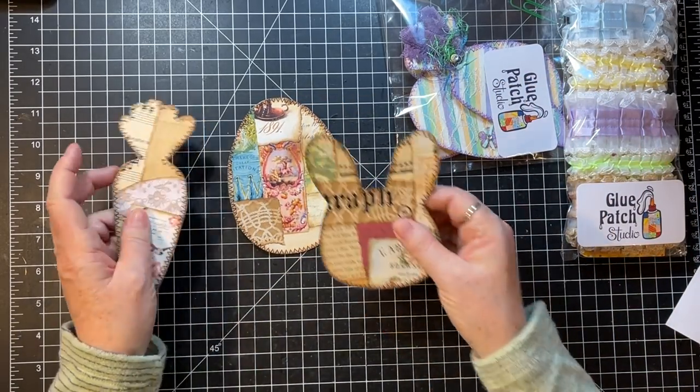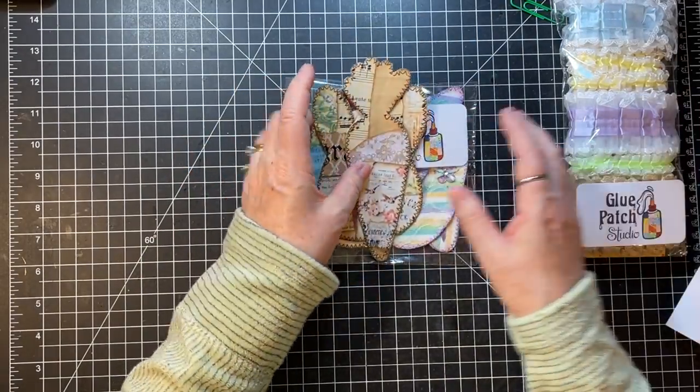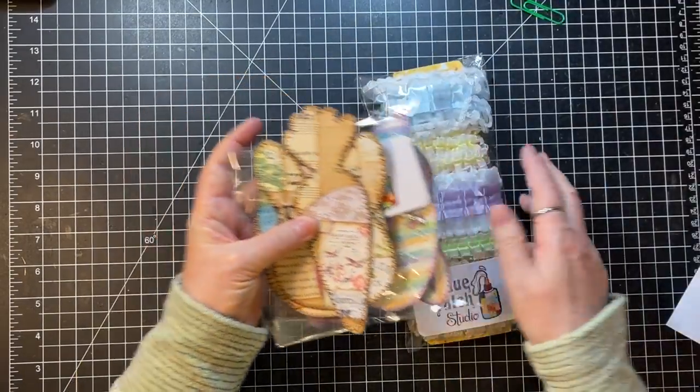Oh, such fun Eastery. It does feel like spring here, I will say. But guess what? It's supposed to snow tomorrow.